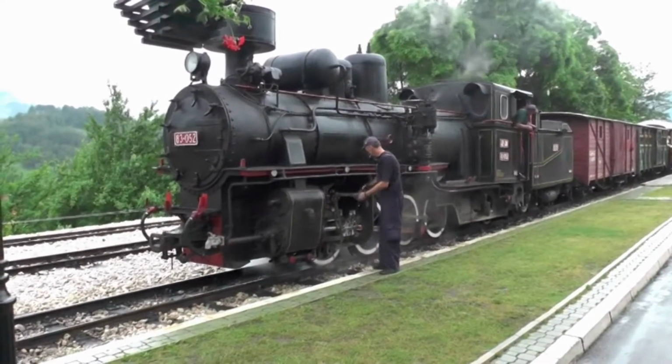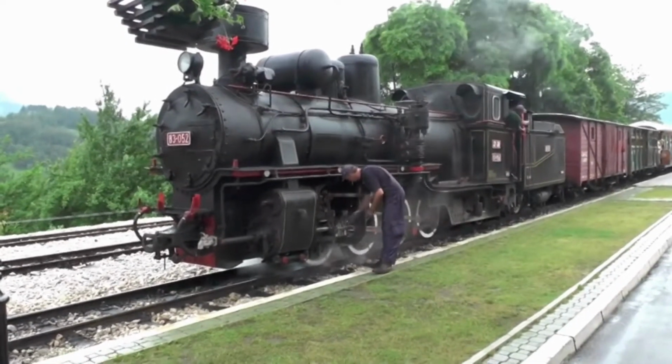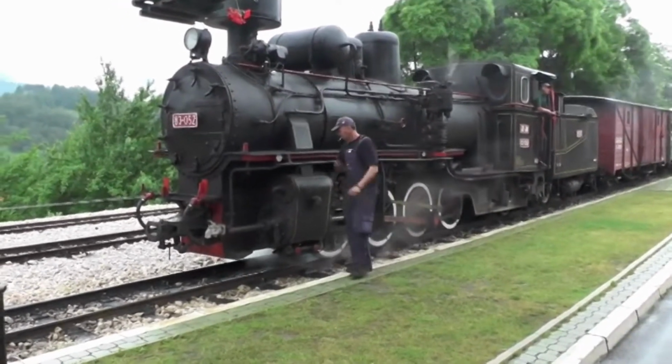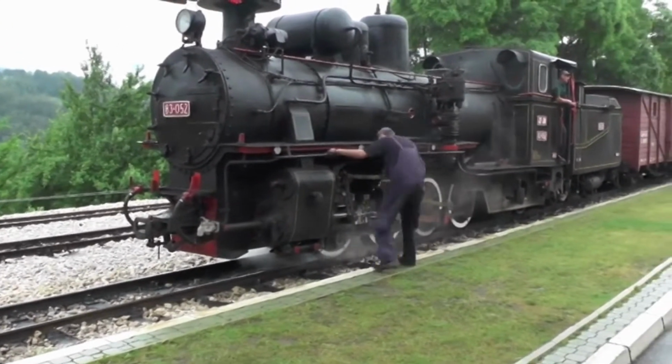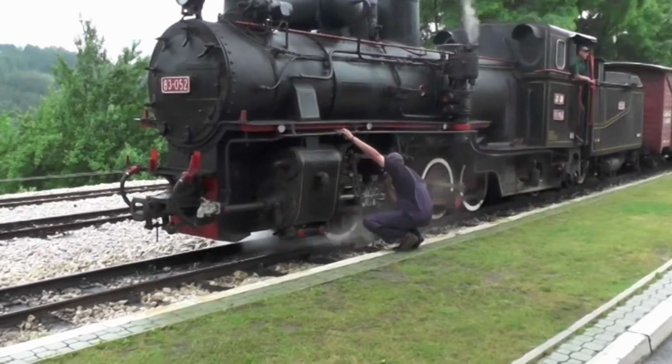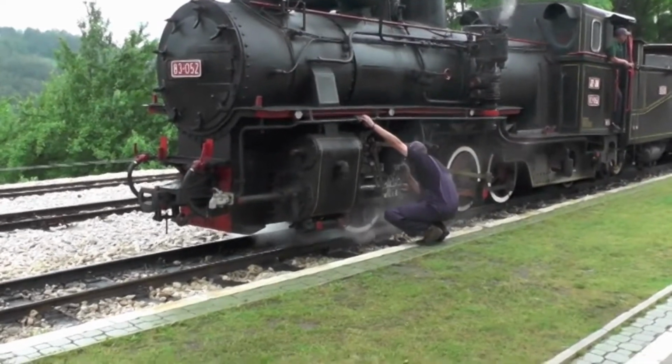And this is Mokra Gora station with 83/052. The locomotive is in ex-works condition and was still being run in. Mokra Gora means wet mountain, and it lived up to its name on both days of our visit.